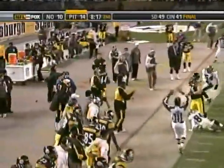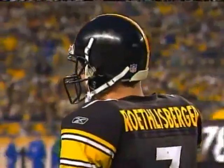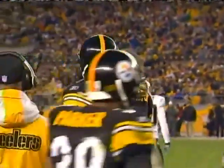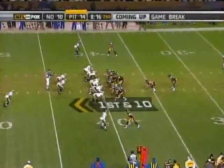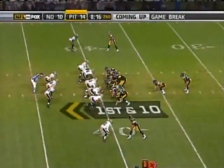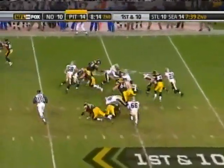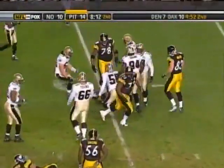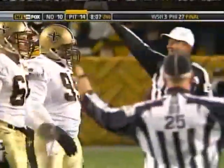Najee Davenport with his second big return here in this first half, out to the 40-yard line. And up by 4, Roethlisberger and company to work after a 31-yard return by Davenport. Ball resting at the Pittsburgh 40. 8:16 left in the half, and Willie Parker tries the right side, and he is wrestled down by Hollis Thomas. No gain, and here is Chris Rose with a game break.